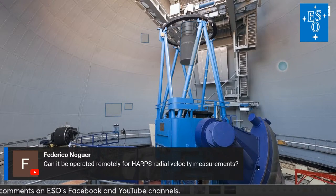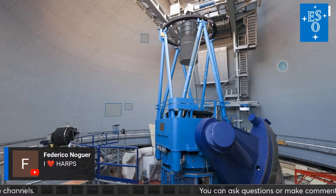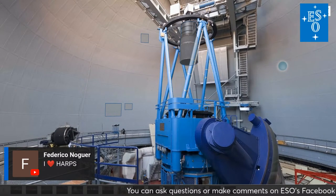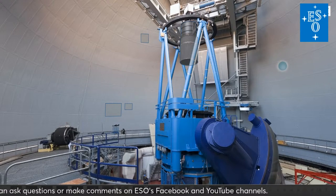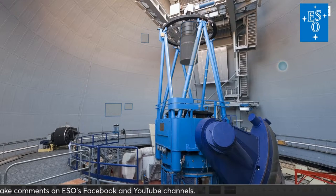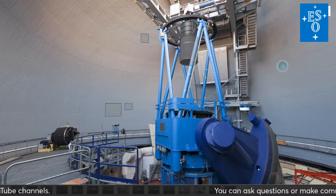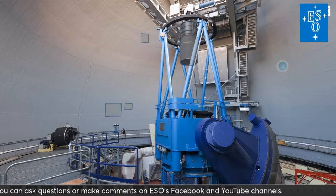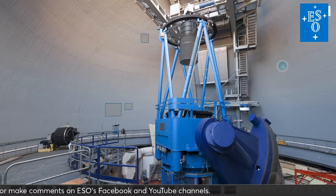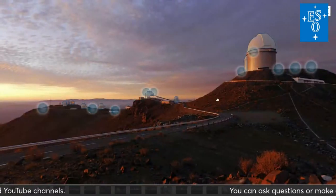I want to show a comment, please. It's this one of Federico Noguer that says, "I love HARPS." And I really like this, because HARPS is a very famous instrument. A lot of astronomers want to use HARPS, because it's so accurate, as the name says itself, and this is the famous exoplanet searcher. So this is our main star at La Silla. Yes. So the next star of La Silla is the other, with the new technologies.